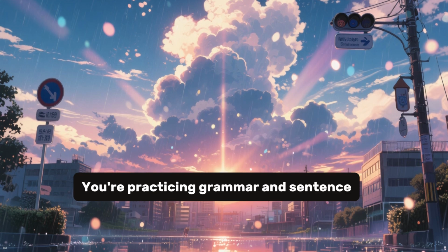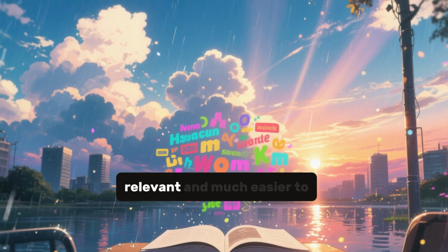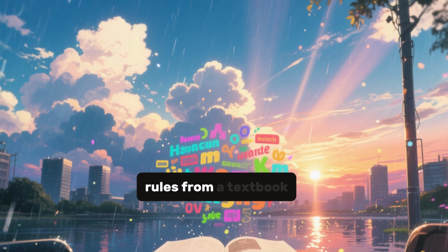You're practicing grammar and sentence structure in real time based on what's actually happening around you. This makes the language relevant and much easier to remember than abstract rules from a textbook.